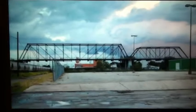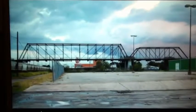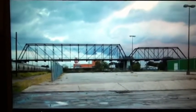Since the neighborhoods surrounding the area around Hay Street Bridge were so crowded, the Southern Pacific built the bridge in the early 1900s. The shorter side of the bridge was called Frat, and the longer side was called Whipple.